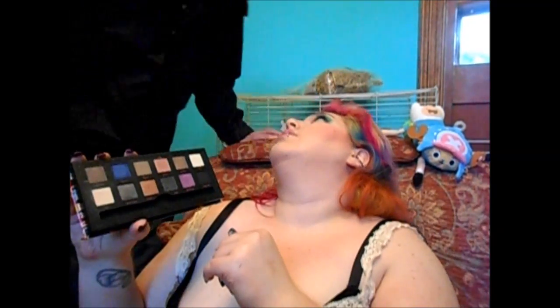Those two elements were the linchpins, the keystone shadows in this palette to make it my all-in-one holy grail. And for those to both perform so horribly and be so bad pigmentation-wise, it just makes it really bad. But I'm nearly done. I just want to get this done because I tried doing this for a while, and I want to have the same makeup on.